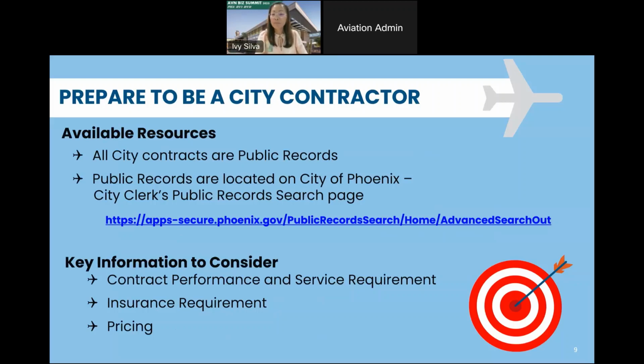Finally, a copy of the contract will also reveal the price that the city is currently paying for the desired goods and services. This piece of information will give you an insight to make a better and more informed decision in contracting with the city.